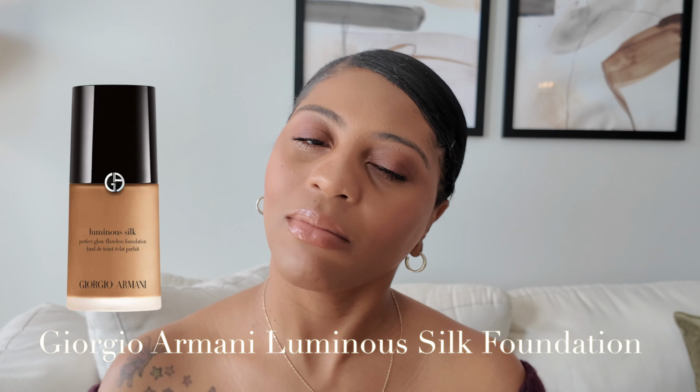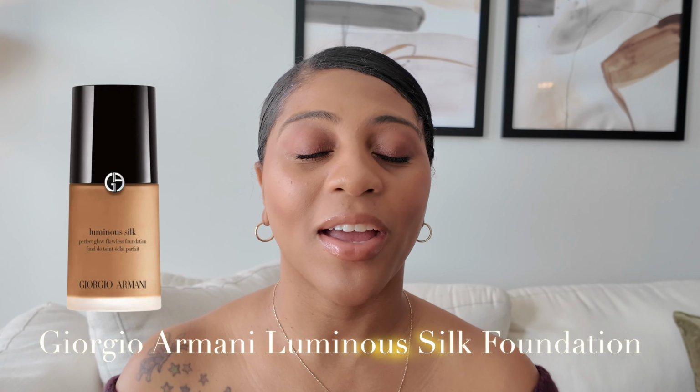All right, so my next product is a product that I use almost every single day or when I decide to do my makeup, the Giorgio Armani Luminous Silk Foundation. I gotta have it. It's what I have on right now. I love it because it just blends so seamlessly. It's so beautiful. It's not heavy. It's very lightweight foundation. I love it.